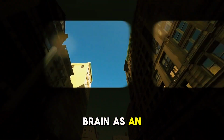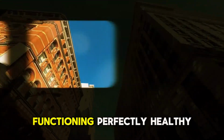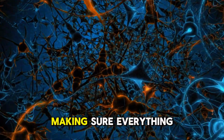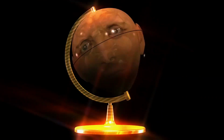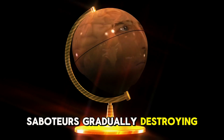Imagine the brain as an organized city with well-paved roads and buildings functioning perfectly. Healthy proteins are like workers in this city, making sure everything works as it should. When prions come into play, they act as saboteurs, gradually destroying that organization.